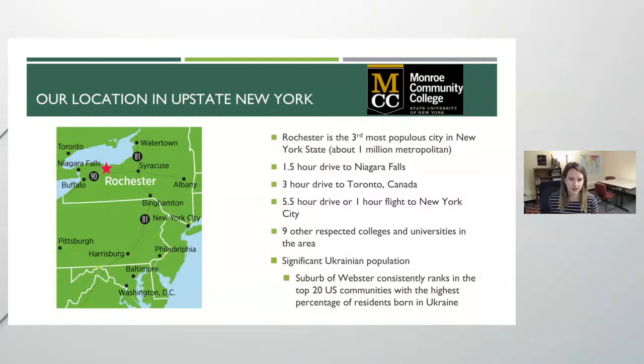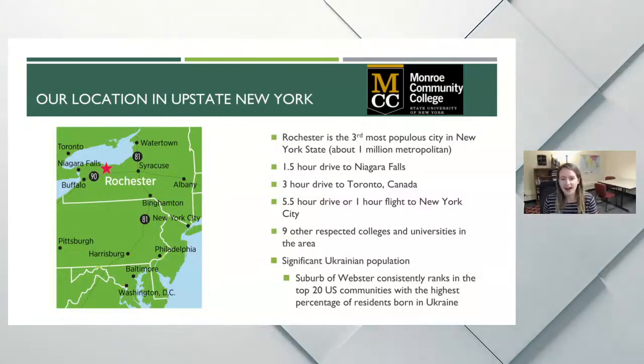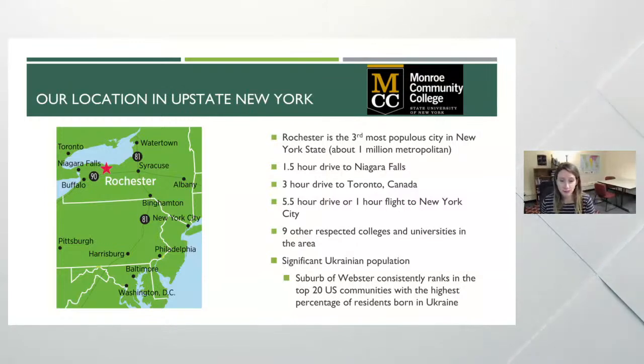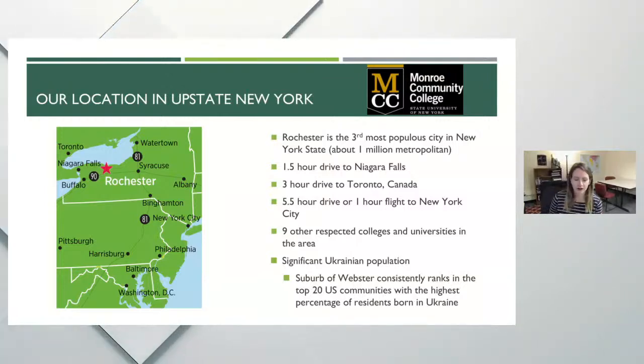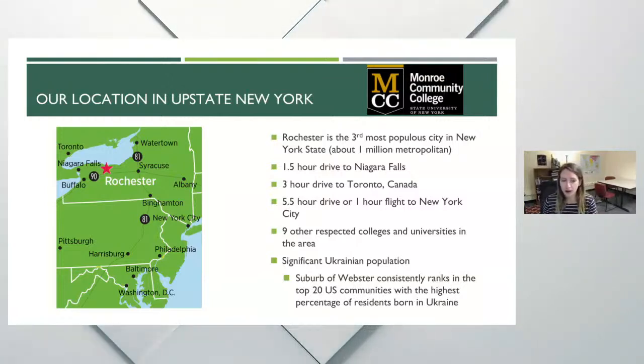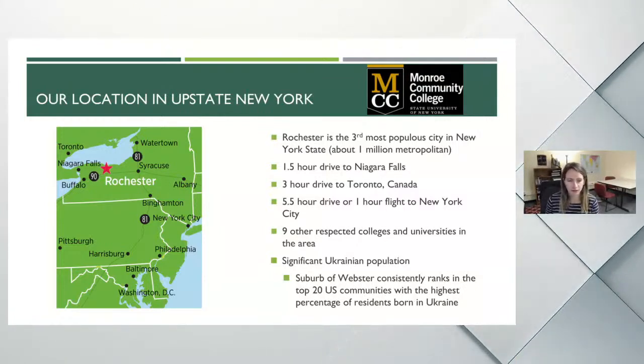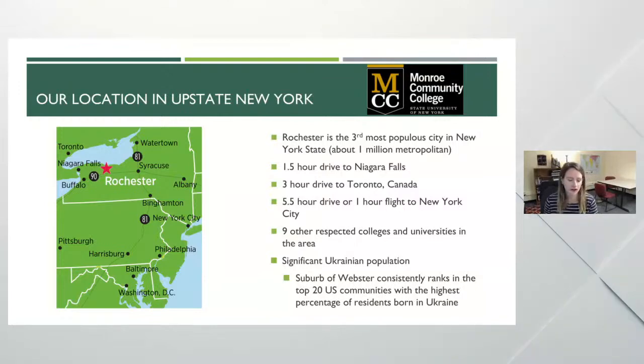We also here in Rochester have a significant Ukrainian population. We have a suburb right outside of Rochester called Webster that consistently ranks in the top 20 US communities with the highest percentage of residents born in Ukraine. So we've been seeing a lot of people coming to the Rochester area over the last several months through the Uniting for Ukraine program, and I've been helping a lot of them enroll here at MCC.